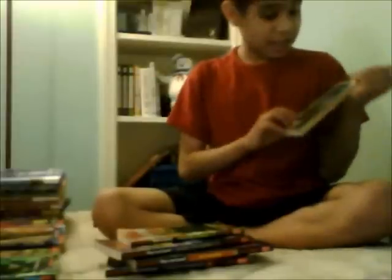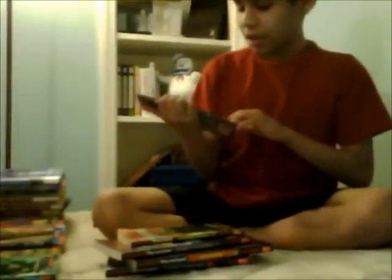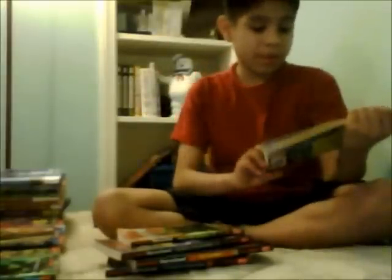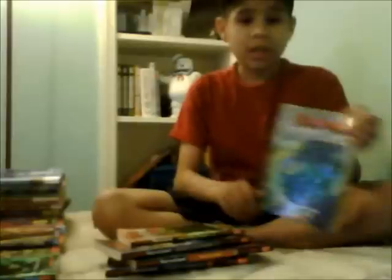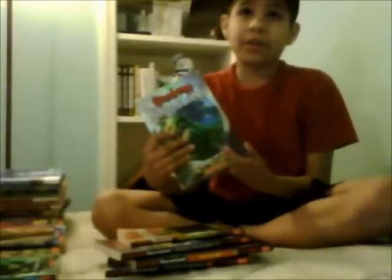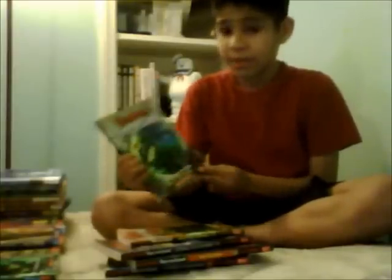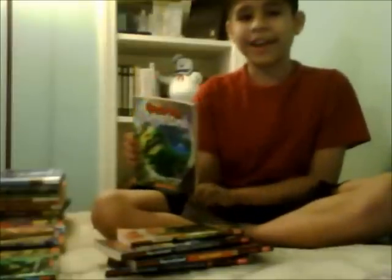The next one is Creep from the Deep. I'm not sure what it is about, but this one is really cool. I think you should get it. It is one of the best books I've ever read. I have read it. It's about a sister, a brother, and an uncle who go underwater in their submarine, and they start seeing pirate zombies and all this stuff. Crazy stuff happens everywhere. It really is cool. I think you would enjoy it.